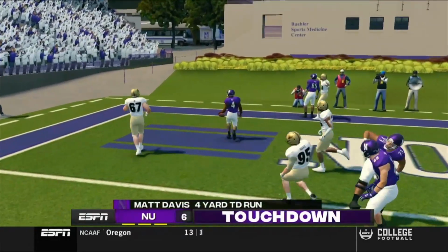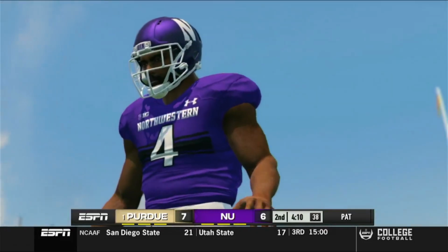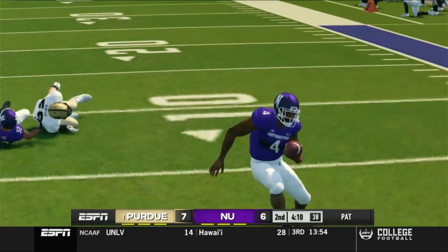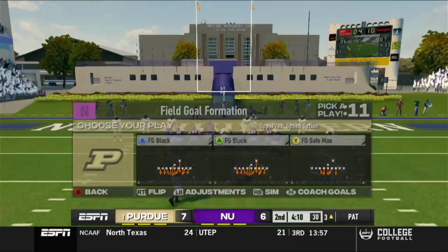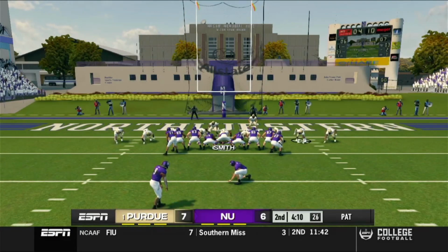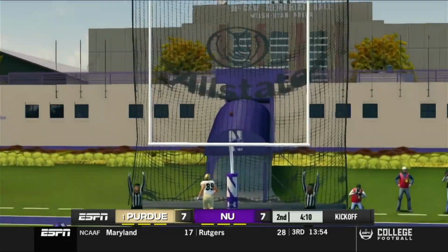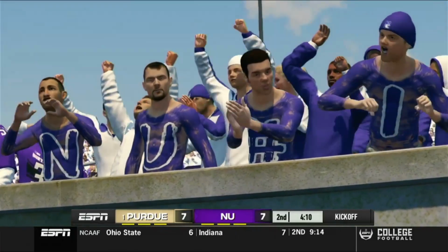Touchdown, Northwestern! Push by the line and a really nice run. That'll get you into the end zone almost every time. We'll be tied with the extra point. And he tacks on the extra point. A 13-play, 76-yard drive. And the result, 7 points.